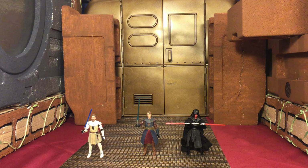All right, guys, so we have our figures out of the box. First impressions on each one of these one by one. Obi-Wan, right out of the box, absolutely cool. First thing I noticed was the weathering on the figure, and we'll get a closer look at the figure so you can check out all of the close detail, but there's some very cool weathering on Obi-Wan, so very impressed with Obi-Wan right out of the box.